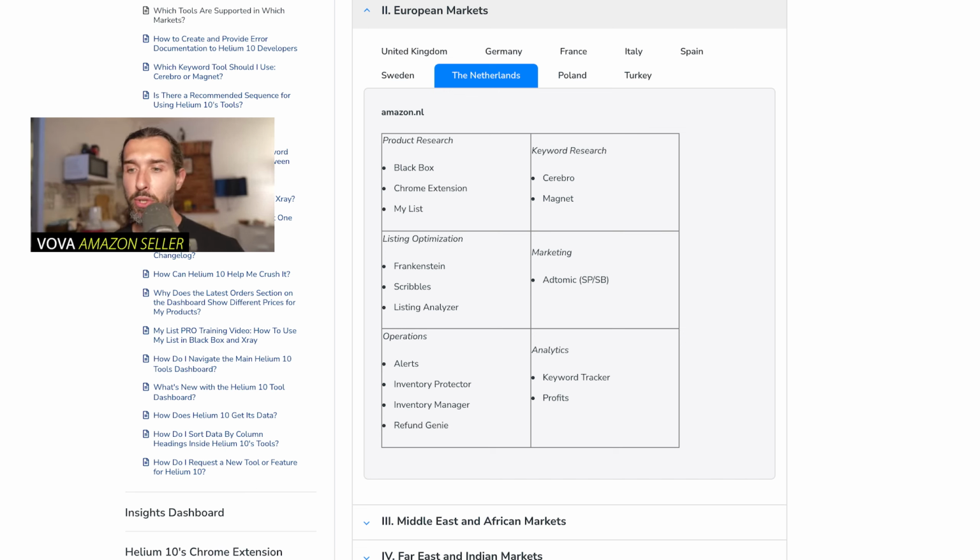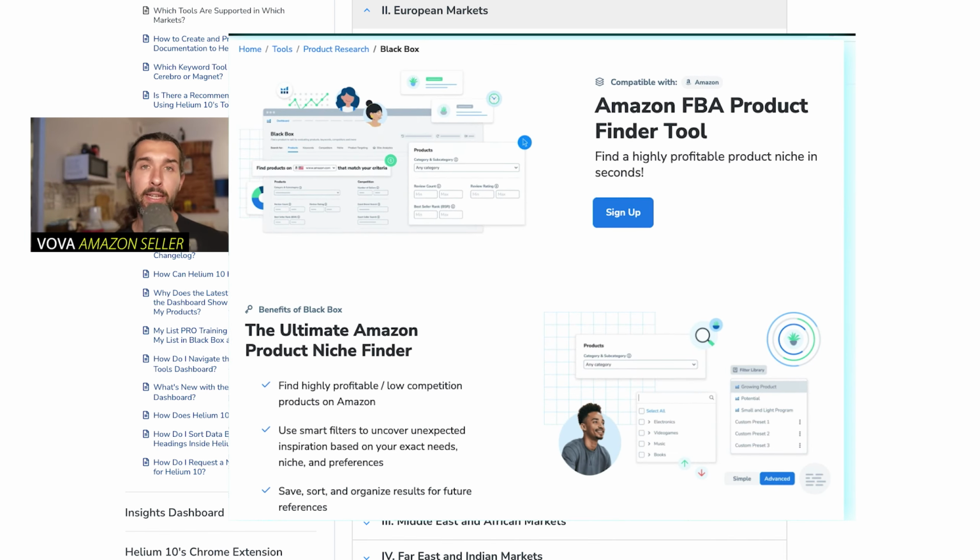So first, product research. So what do we have for product research? First tool is called Black Box. Black Box does work with Amazon Netherlands, which is pretty cool. And Black Box allows you to tap into a huge catalog of products that Helium 10 has, which it takes from Amazon. And then based on specific criteria that you input into the Black Box, you'll be able to see different products. For example, you will be able to look for products that weigh less than 100 grams, in the home and kitchen category, priced over $30, and that generate over $9,000 in sales a month. Once you input that criteria, you will be able to see if Helium 10 brings you back products with such criteria, and then you can go deeper into research.